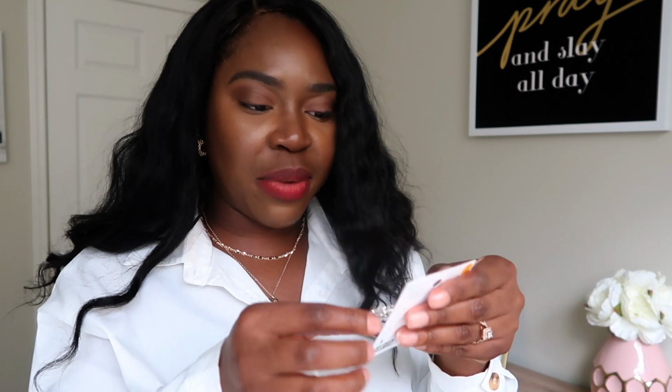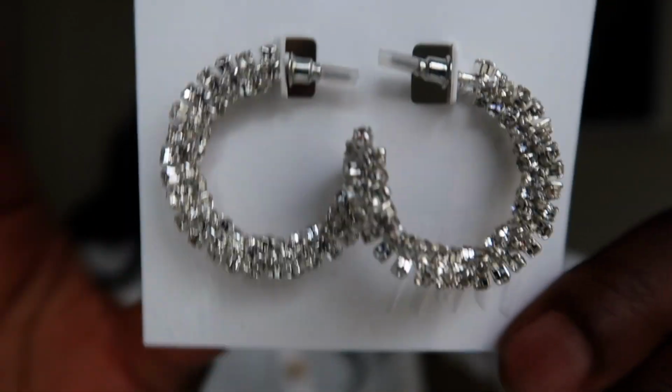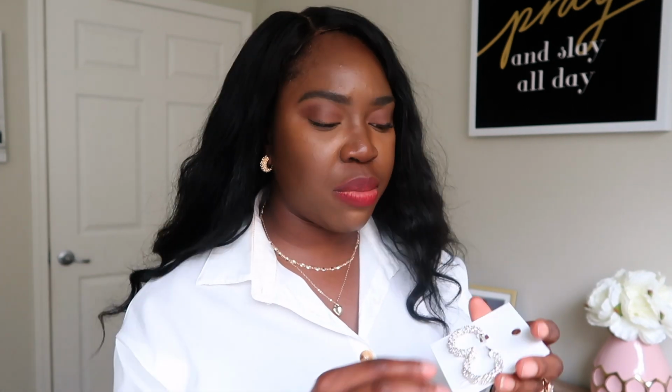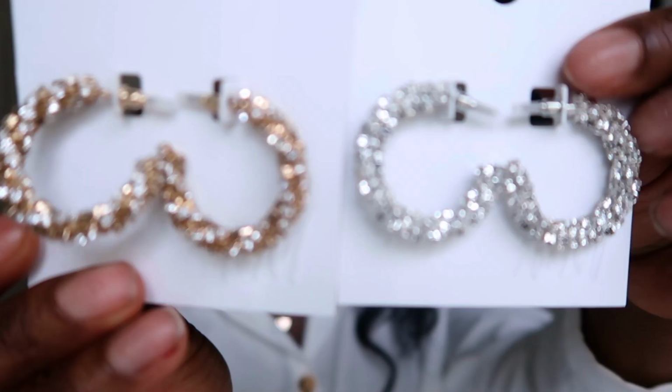I got the same earring as well in a silver color. I'm not too much of a fan of silver jewelry, but I think sometimes you have to switch it up, especially for this kind of jewelry, like they are pretty much costume jewelry. And so if you want it to last longer, you have to be able to switch them out. Side by side, these were both $7.99.